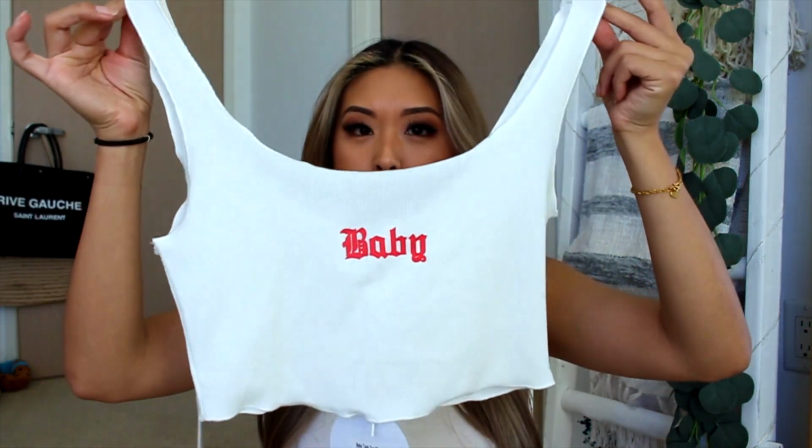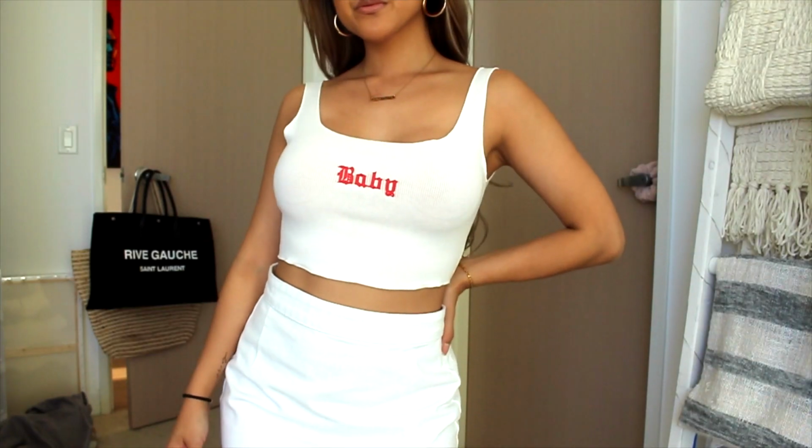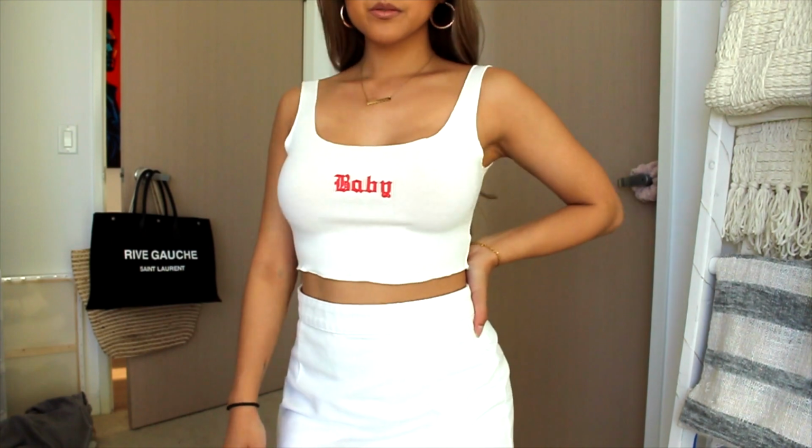So the first thing that I got from them, I actually have been eyeing this for a really long time. I just couldn't get myself to purchase it because it is kind of basic, and I think it's like $30 or something for a super basic crop top. But it's this one, and it says baby on it. It's super cute and ribbed. You know, I love my ribs, so I was always looking at this. I just couldn't get myself to buy it because it was just so simple.